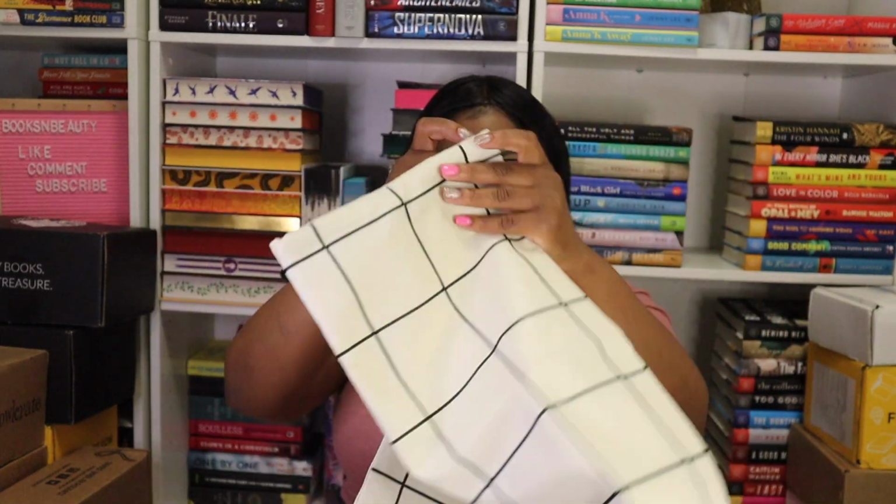I'm not mad at this. Normally pillowcases are my least favorite, but this one is pretty simple, toned down. It's not super bookish. I don't really like the sleeping pillowcases that have super loud colors and a quote on it. I'm like, it's not gonna match my comforter. But this one is very neutral. It's toned down, something that I can put an insert in and put on my couch for decoration to change some things up. So I like this.